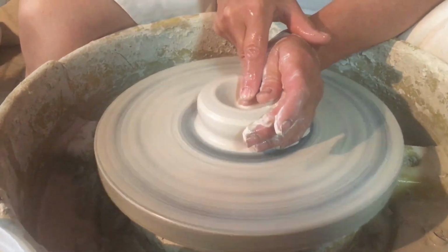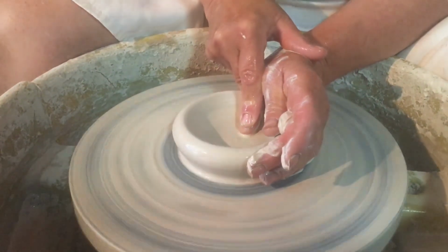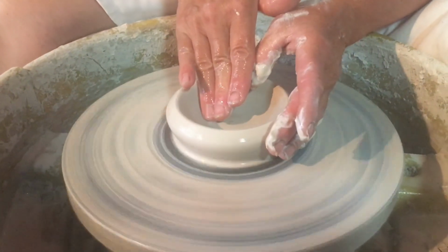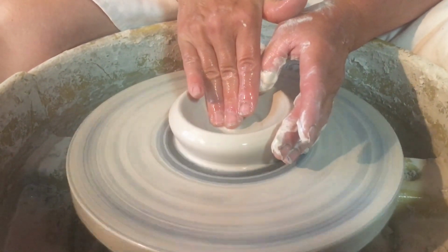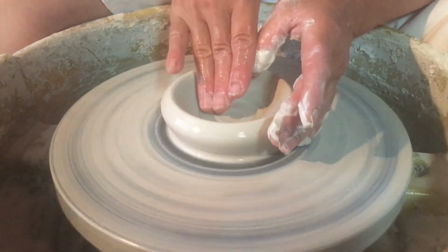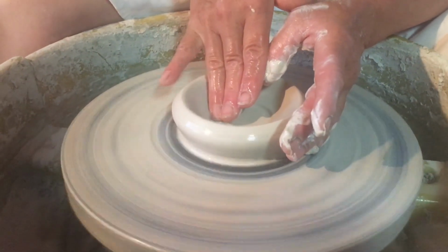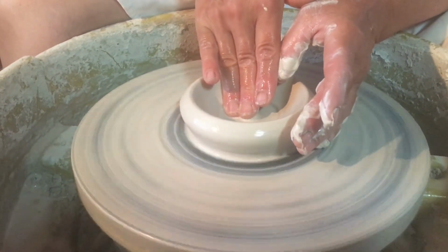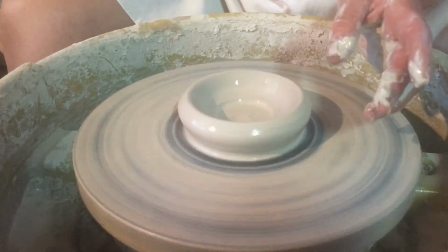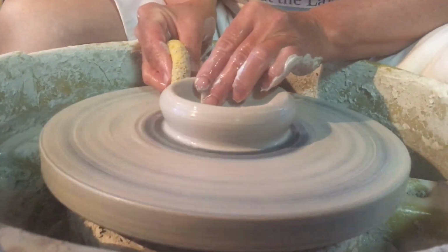So I'm going to open it up. This is a small vessel, so I'm just going to draw my finger across just a short little ways and just kind of impress the bottom, and actually going in the opposite direction. And for these it's not as important, but for plates and bigger bottomed items it's compressing the clay, and hopefully there won't be any cracking.